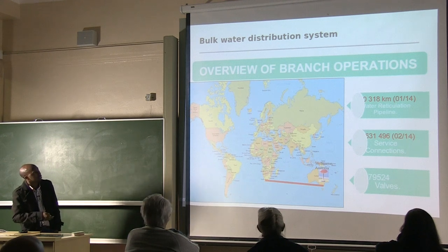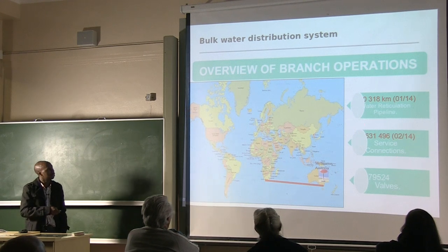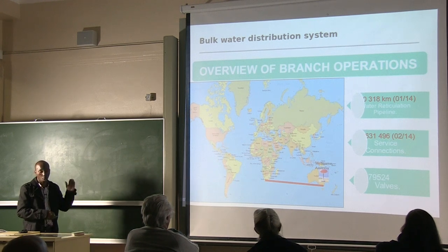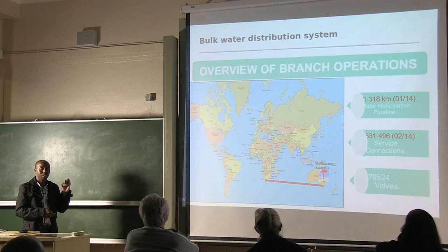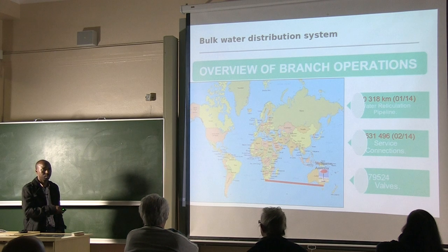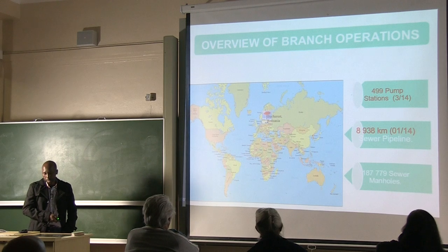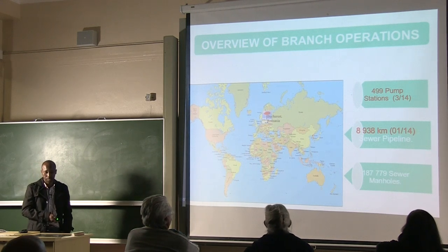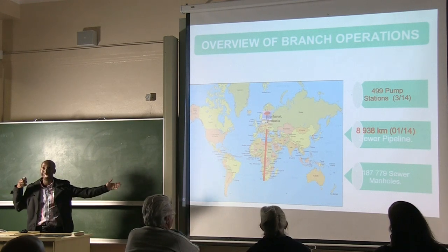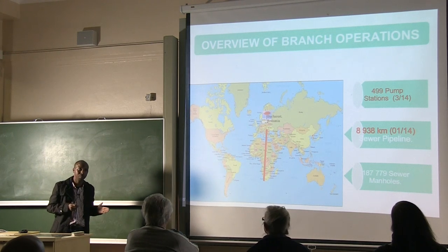So this is just showing the size of the pipelines that we have. If you line them up, it's just like traveling from Cape Town to Australia, the water reticulation network. That's how much it takes to deliver your drinking water from the dams to the customer. And then as for sewage, it's just like traveling to Romania, if you line up those networks. And as I said, the pipes are so big that I can walk through.